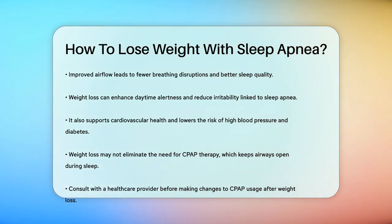In summary, losing weight is a powerful tool in managing sleep apnea. By focusing on a healthy diet, regular exercise, and possibly other weight loss methods, you can significantly reduce the severity of your sleep apnea symptoms and improve your overall health. Always consult with your healthcare provider to tailor a weight loss plan that works best for you.